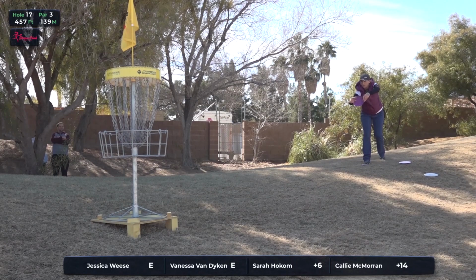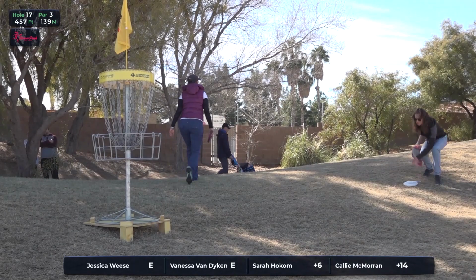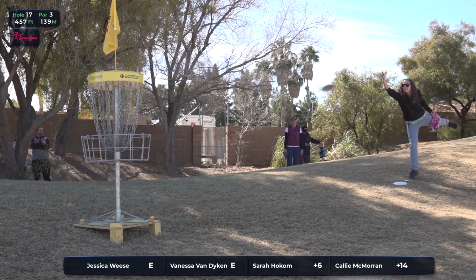And here's Hokom for her. Good looking par save there. Yeah, good job by Sarah. And Jessica had that good approach out of the trees. I believe both her and Sarah drew metal on their approach shots, so very impressive. Hopefully they can both walk away with the same result.